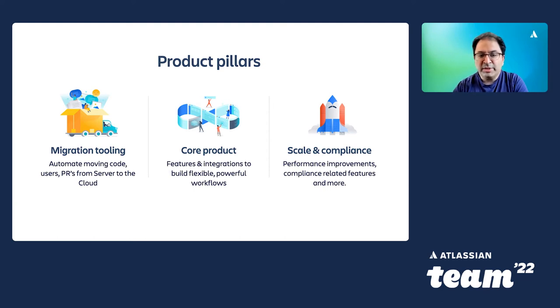The first is migration tooling. Migrating from one tool to another is hard. So we built an app to help you scalably migrate thousands of repos and users from Bitbucket Server to Bitbucket Cloud. Next is the core product. This pillar includes features and integrations that enable robust workflows in the cloud. Some of the features we'll walk through today are self-hosted runners in Bitbucket Pipelines, our native Snyk integration, and more.